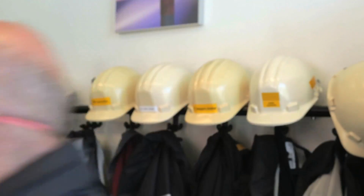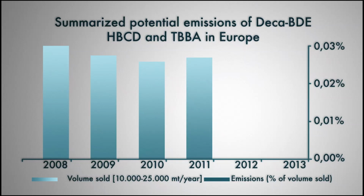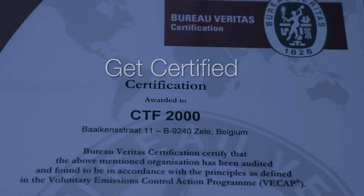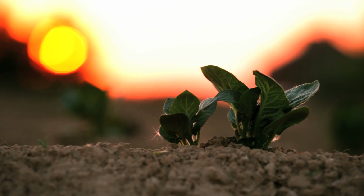VECAP is a global initiative that has achieved much since its introduction in 2004. The commitment of the brominated flame retardant industry to the responsible management of substances has delivered significant reductions of potential emissions. VECAP's procedures are world-class, can be applied to the handling of any chemical substance, and can be independently audited and certified on ISO 9001 and 14001 principles.